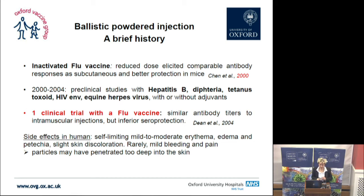So, a brief history. Flu vaccine, an inactivated flu vaccine, was the first study in 2000, so new technology, but already 16 years old. Chen et al. showed for the first time, with an inactivated flu vaccine in mice, that a given dose delivered by ballistic intradermal injection induced a comparable antibody response to a subcutaneous injection of the flu vaccine, and it actually induced a better protection in the mouse model.